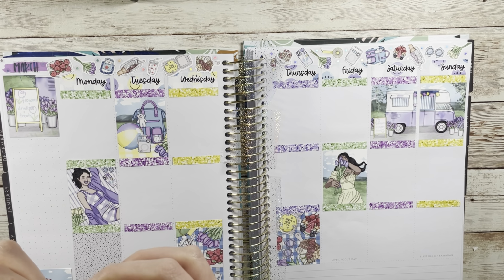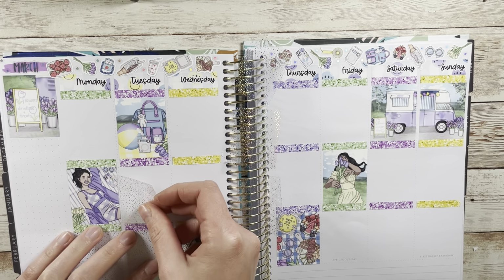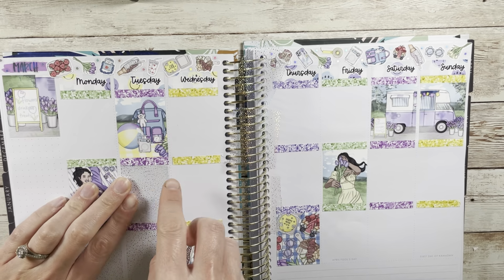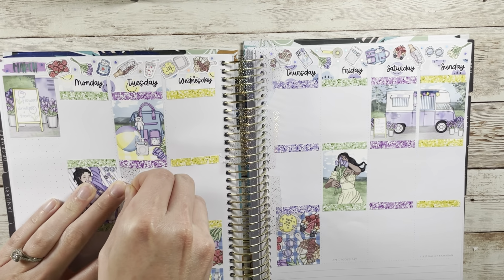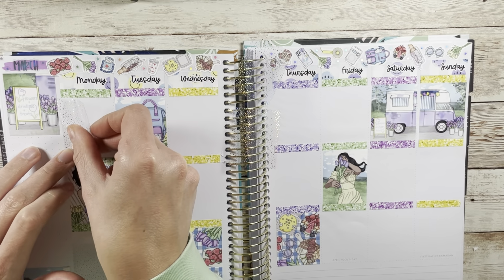Anyways, hollow. Let's go back over to the sidebar. I love the little paint swatch that came with the kit, and I thought I made the cutest little moment up at the top with the March script, and that March script is also from Sugar Pop Fizz. It's in her, I want to say, font B.